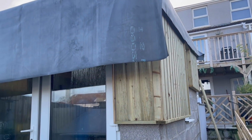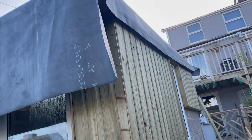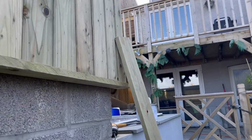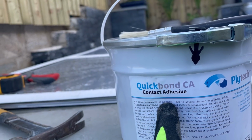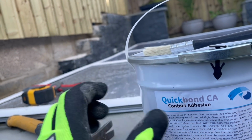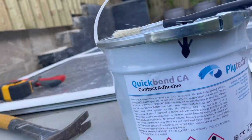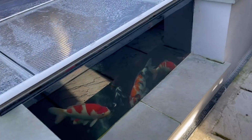So as you can see, guys, I've obviously got a little bit of an extra there. And we've got a little bit here. Let's see if we can get up. So this is the contact adhesive I've got to put on next. That goes 100mm around the sides, on the actual rubber and on the top. Wait till it goes tacky, bosh, down, lovely. So let's get up. My fish have just been fed.